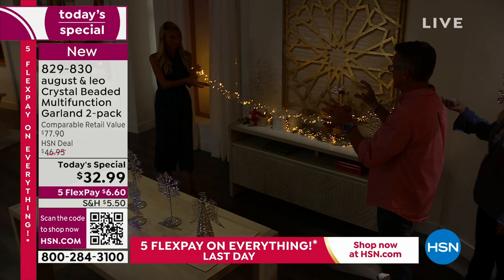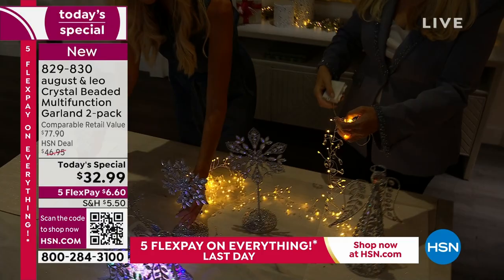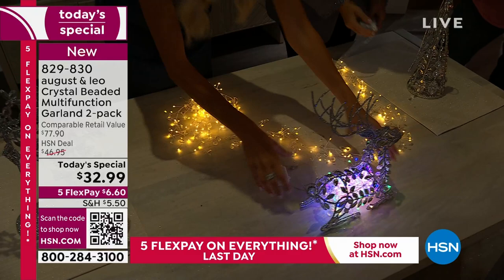And they're adaptable to any place you want to put them. You can wrap them around something, put them in something. They don't need a cord because they run on batteries. Look at how beautiful.